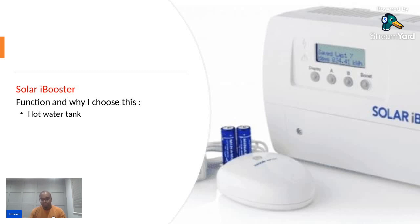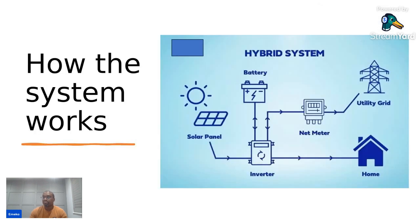Just to go back again, my hot water tank is heated up by either gas or electricity. Because there is enough solar energy, the iBooster now heats up the water using electricity produced by the solar panels, so that I avoid using gas to heat up the water. So it's free electricity. Why not use it to heat up the hot water? And that's another way of storing the excess energy that the solar panel produces, by storing it in the hot water to be used in the main house. So that's what the iBooster does.